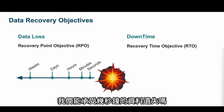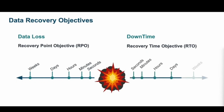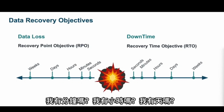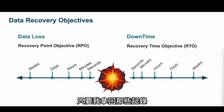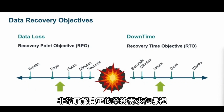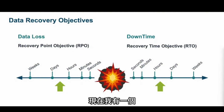Can we withstand a few seconds of data loss? Can we withstand a few minutes of transaction data loss? If we can only take a few seconds, how long can it take us for our recovery to get those records back? Do I have minutes? Do I have hours? Do I have days? As long as I get those records back, what is my tolerance? So we need to be very aware of where the real business need is so that we can build this business plan. Now I have an acceptable recovery time objective, realistic recovery time objective, and a realistic recovery point objective.